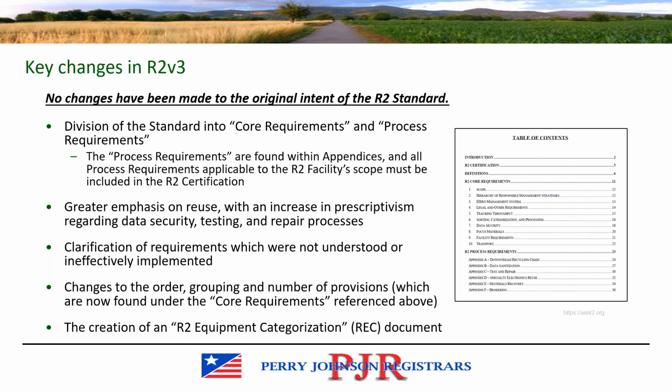So I want to also emphasize that CIRI has made very clear, despite the way that this is reorganized a bit and the verbiage has changed, no significant changes have been made to the intent of the original standard. So reuse is still first and foremost the goal of R2 and CIRI. Obviously, responsible recycling in instances where the items cannot be reused.